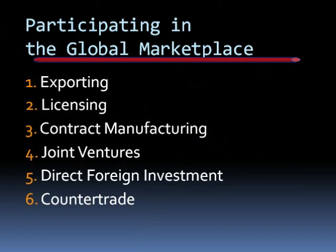There are a number of ways that a company can enter the global market. One is through exporting. This would mean that you could own a company within the United States. You could make your products here and sell them to foreign countries. A lot of companies export, just not all of them export in great volume.